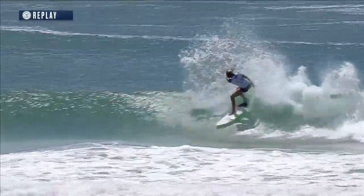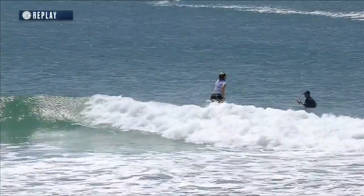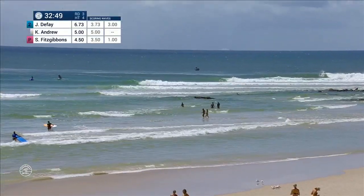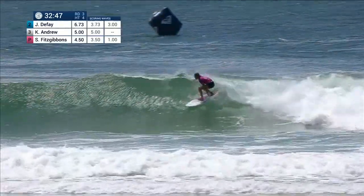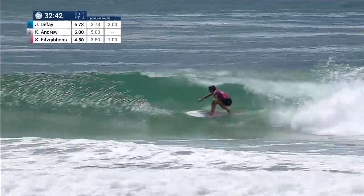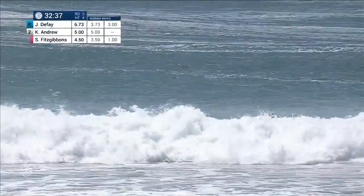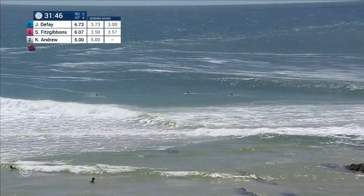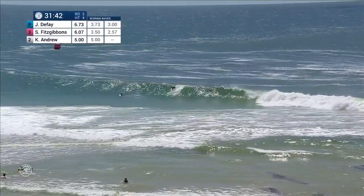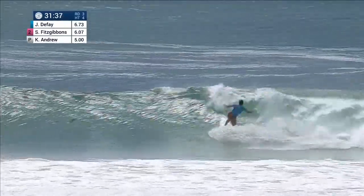So you can tell Keely's done a lot of work in the off-season. She's looking like she's got a lot of spring in her step. And in waves like this, you're going to need it. And as you grow and get bigger and stronger, you've got to adapt your equipment. You've got to change it up. Now Sally heading down the line. Big connection on the float to cover some ground, but it's not going to be able to get out in front. She had one of the craziest hot streaks when she was just consistently in the quarters or better for 44 straight events. As we look at this run down the line for Johanne Defay.